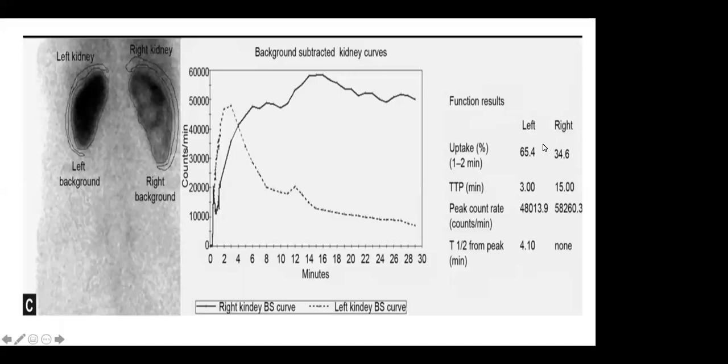All right, and we can also do a relative calculation by telling what is the function of each kidney. So the left-hand side is doing more function. The normal should be somewhere about 55 to 45. Because the right kidney's function is being reduced, the left kidney is working a little bit harder. Okay, so this is the information that we can give to the referring team.